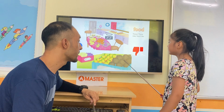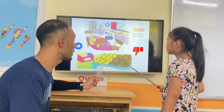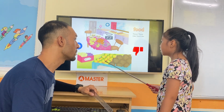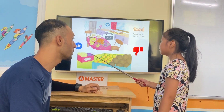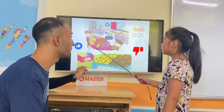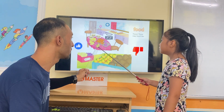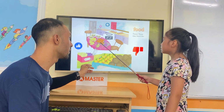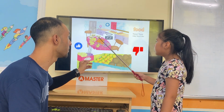What are these? These are coconuts. What are these? These are mangoes. What are those? Those are onions. What are those? Those are melons. Those are bananas. Those are pears. Those are carrots. Those are burgers.